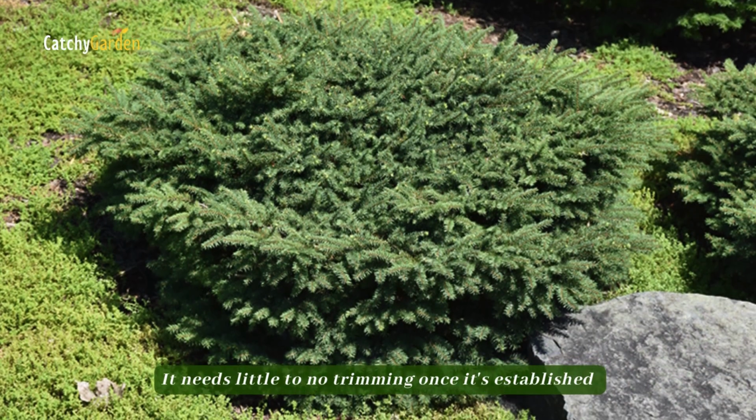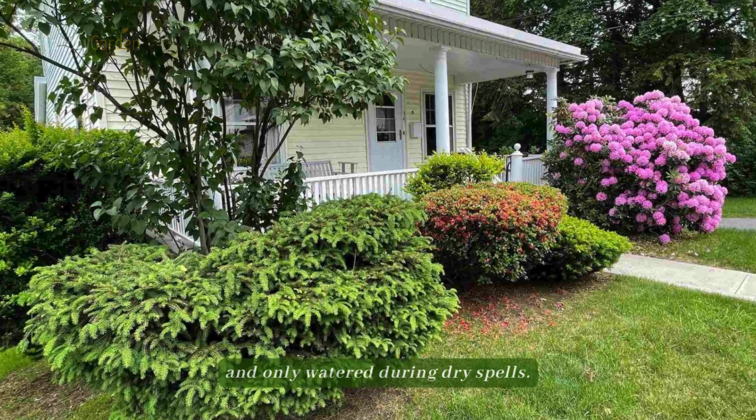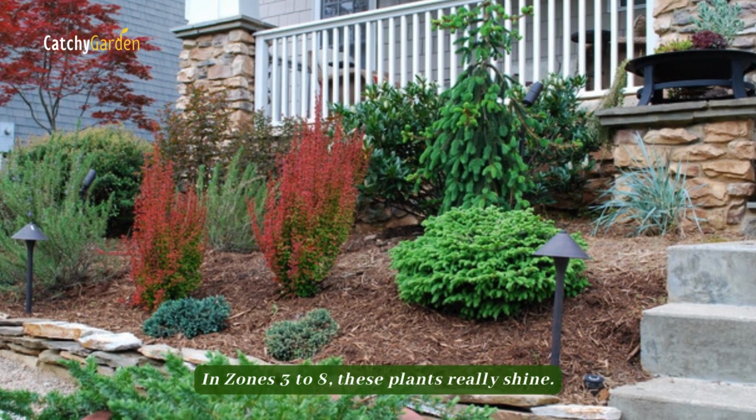It needs little to no trimming once it's established and is only watered during dry spells. It also only needs fertilizer once a year. In zones 3 to 8, these plants really shine.